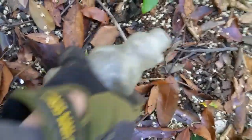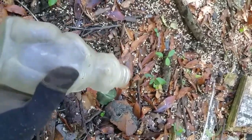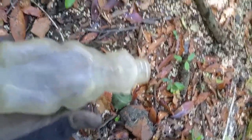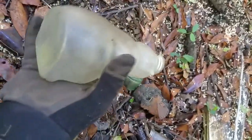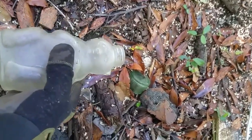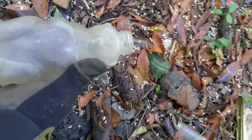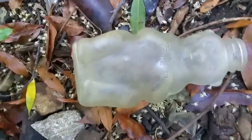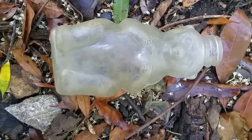Now here's another figural bottle that you'll see once in a while. A Suncrest Bear, I think. It's another soda company out of New England. They made a bank, and Great Bet, they were another soda company that did the same thing. So good find right there. The Suncrest Bear.